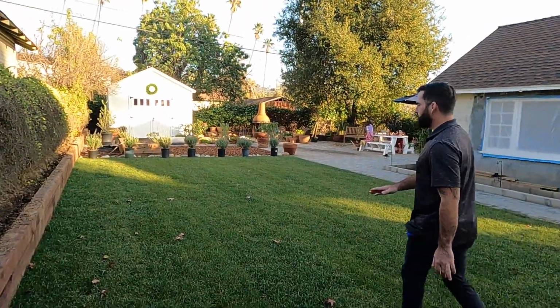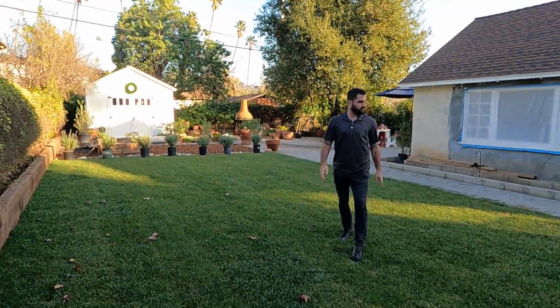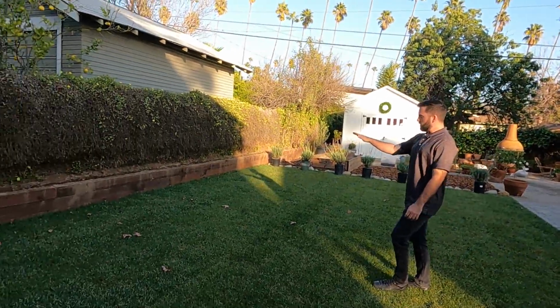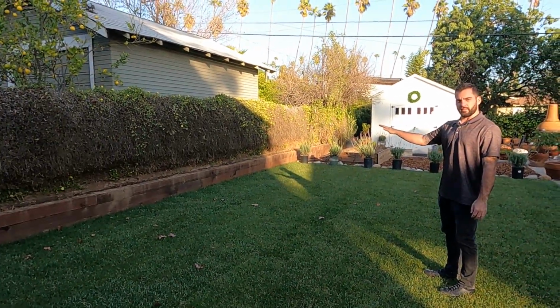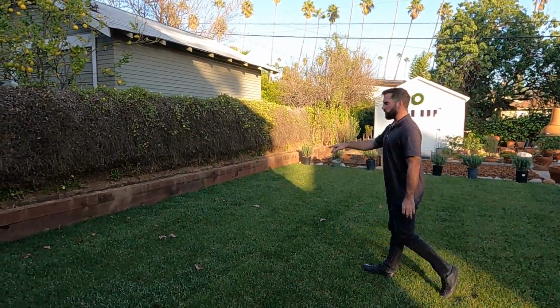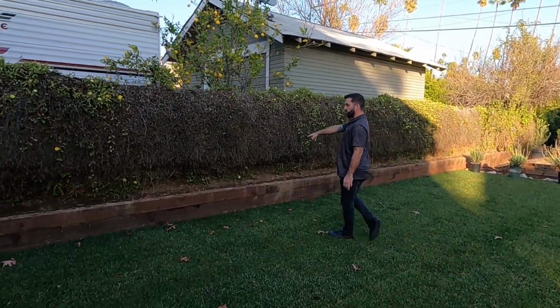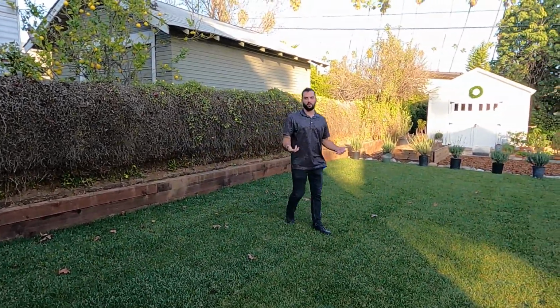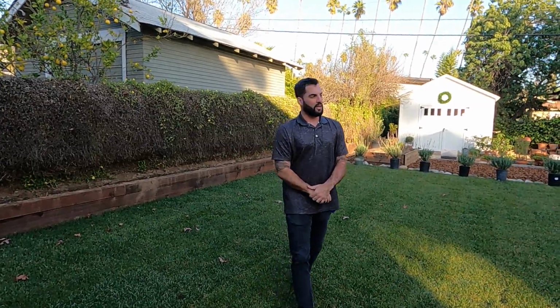So this property, if you stand right about there, this property was on a pretty big angle like this before. So this was actually the level that it was at before, way up here, and it sloped down toward the garage, of course affecting the garage adversely, and they had a bunch of water damage and all that stuff.